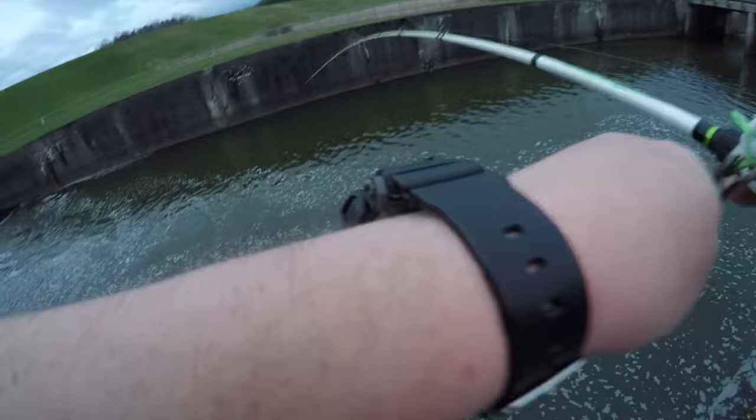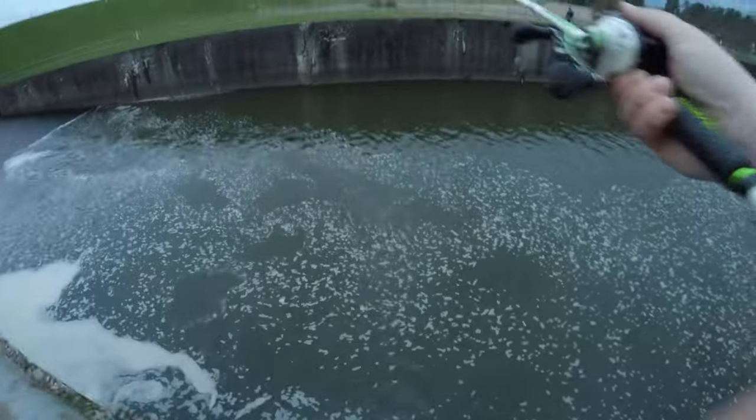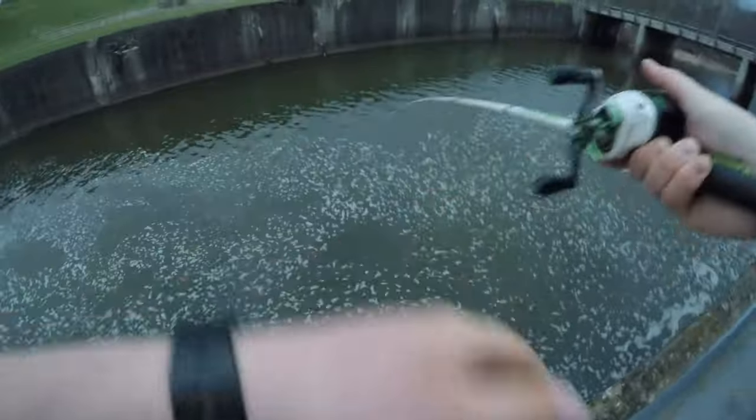Oh my God. Got my first crankbait fish, dude. On the baitcaster. It feels big, bro. Dude, look at it. Oh, yeah. It's a saugeye. It's a giant saugeye. Dude, it is. Look. Oh my god, it is. Get down in the spillway ASAP, bro. Oh my god.